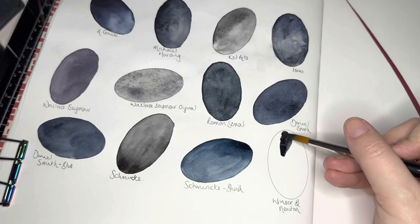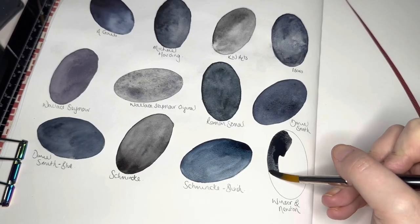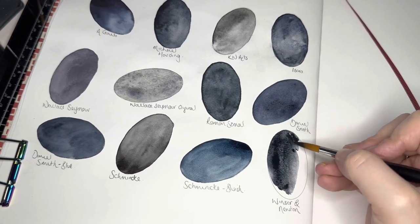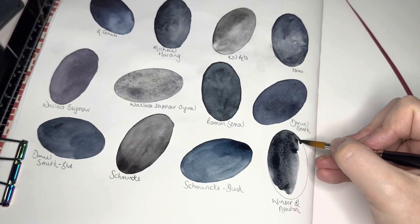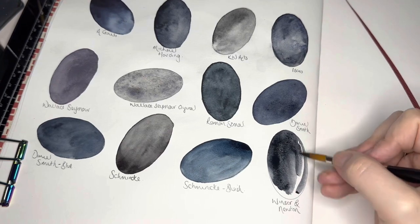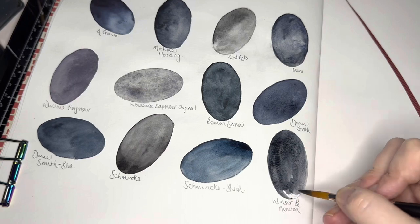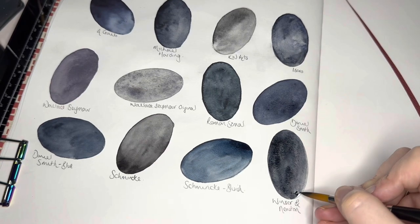And last but not least is the Winsor & Newton Payne's Grey. And like I said at the beginning, this is one of the first watercolours that I owned, and I just absolutely fell for the real moodiness of this colour. I just love it.